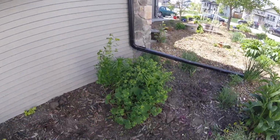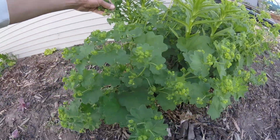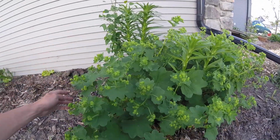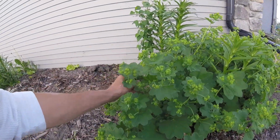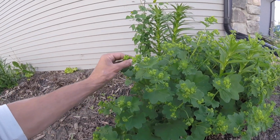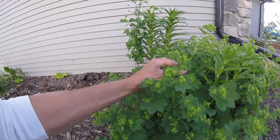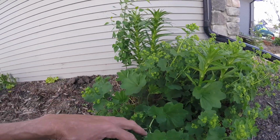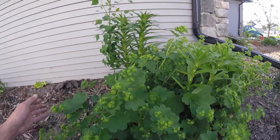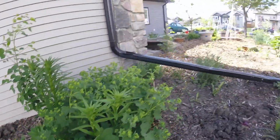My lady's mantle is just banging this year. I've never had it this tall and this happy, so I'm very, very much looking forward to it. I would absolutely like to dry some of these flowers this year and make some tea for the ladies of the house, because apparently it's almost second to none for anything health orientated, female wise. So love this plant, and I would like to propagate it and get a few more.